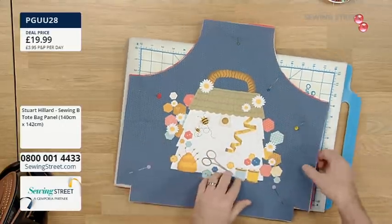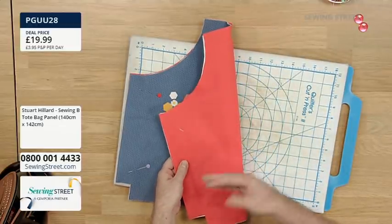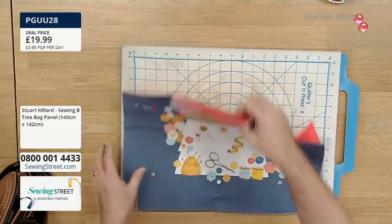You pin all the layers together. If you were using a patterned fabric for your lining, then that would be right side on the outside. But I'm just going to put it out there, you're never actually going to see this lining.